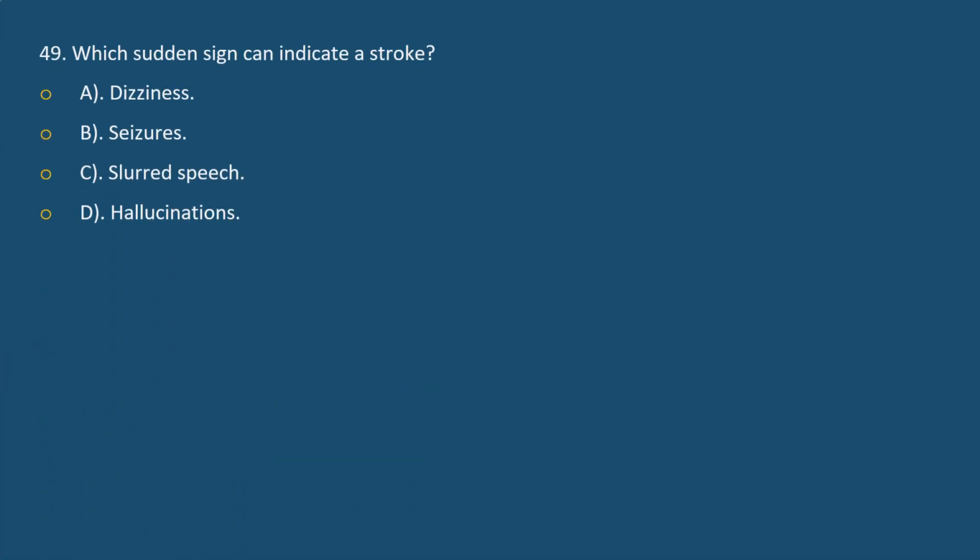Question 49. Which sudden sign can indicate a stroke? A. Dizziness. B. Seizures. C. Slurred speech. D. Hallucinations.